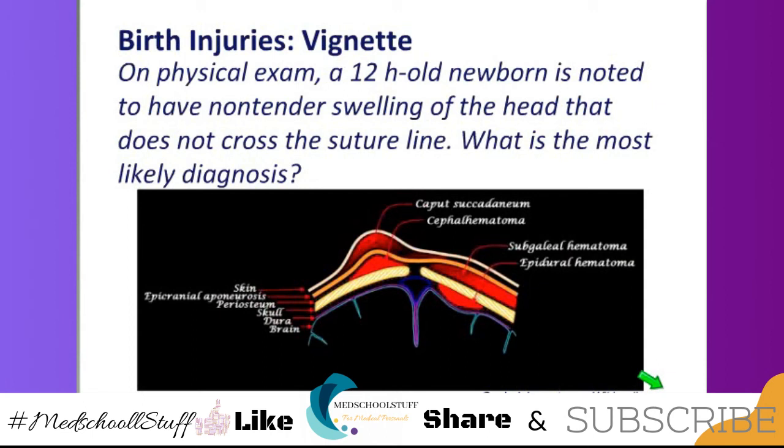The groove appearance, so you may get, for example, a depressed skull fracture, but that wouldn't be right where there is a suture line. You can get some molding. So babies can get some overriding sutures. Remember, the brain has to grow, but the sutures overlap during the delivery, and you can have overlapping sutures, and you'll feel a little bit of a step off, but there won't be swelling around it. That's how you can eliminate that. You can say that that's just overriding sutures.